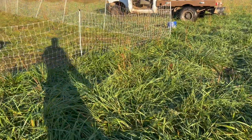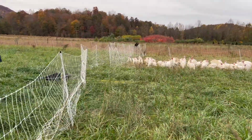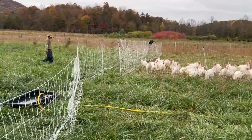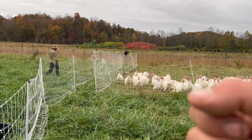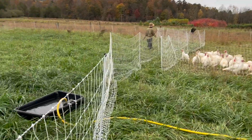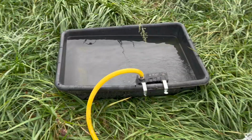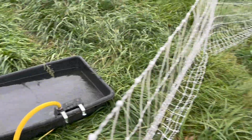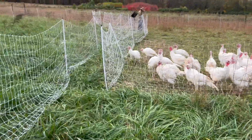So far, we've been really happy with what the recovery looks like where they've already been. So, time for turkeys. We've got it set up. Old paddock, new paddock. We'll just slide the gate open and they'll walk right through to breakfast. We've got their water on a float valve, so they have constant access to clean water. Here they go.